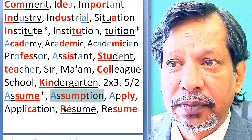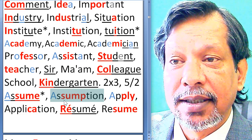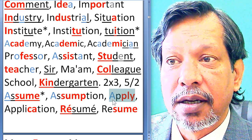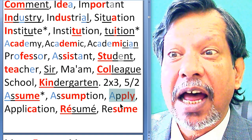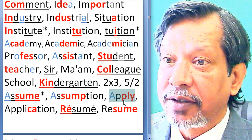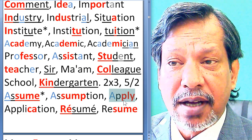Assumption is wrong. Double S does not take the Z sound. Assumption. How do you say this? Apply. Double P is pronounced as a single P. Double consonants are most of the time pronounced as single consonants.